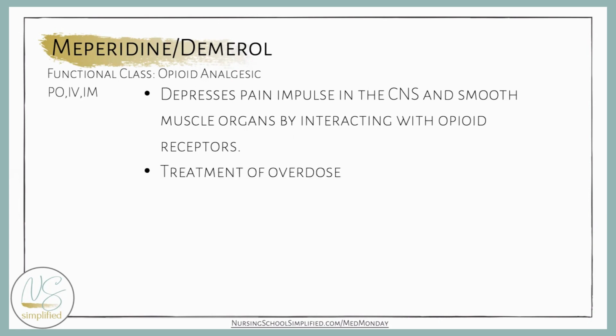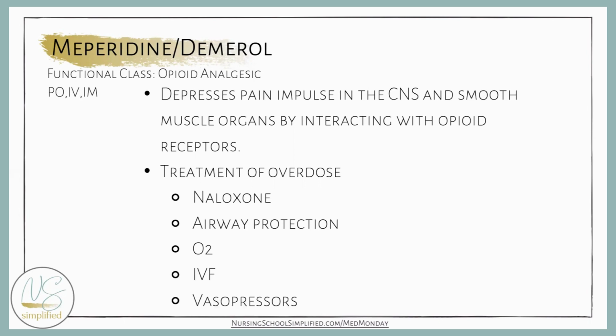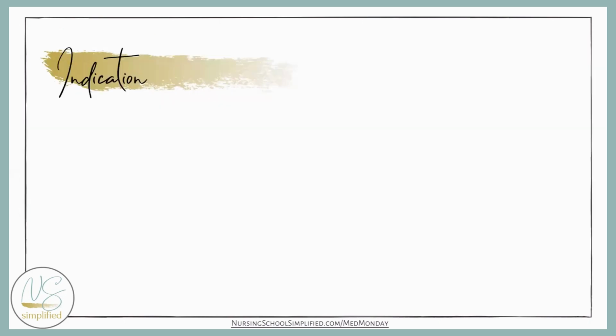Now, treatment for overdose of this medication includes naloxone, airway protection, supplemental oxygenation, IV fluids for hypotension, and vasopressors if the IV fluids don't work.